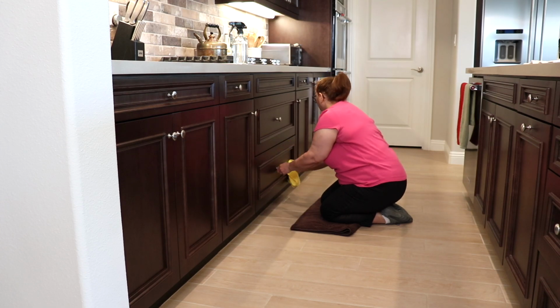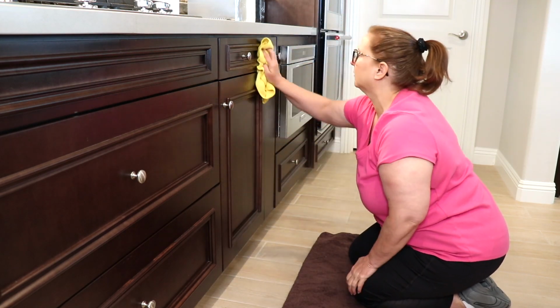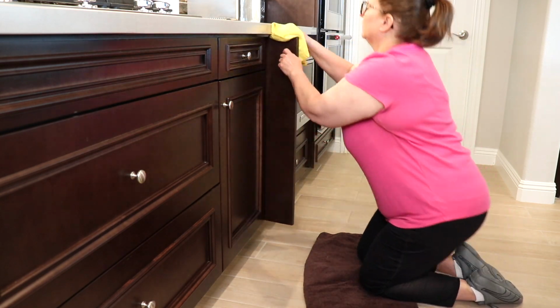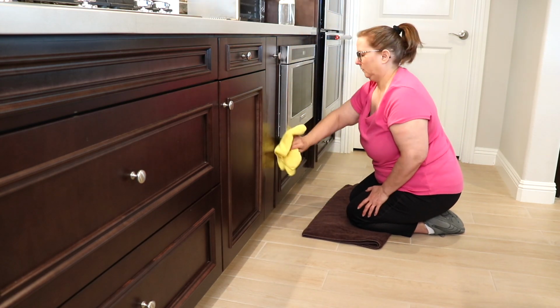So I started out by just wiping down all of my bottom cabinets. Normally I do all of the cabinets at once, the uppers and the lowers, but I knew that was going to be too much to do here, and I knew I could go ahead and just do the lowers now. So I decided to break it up.